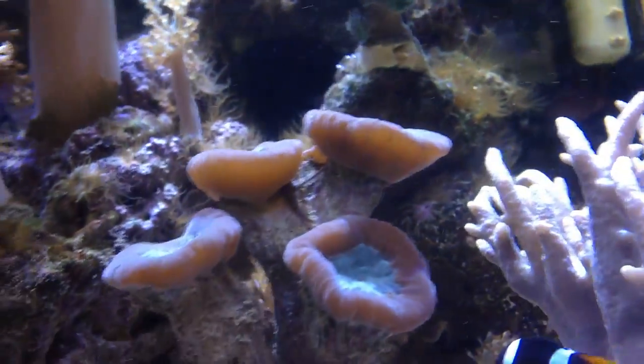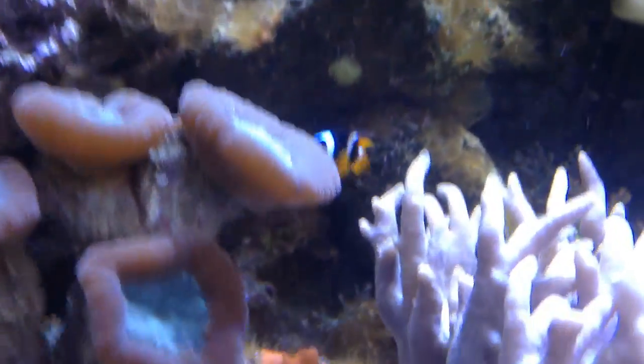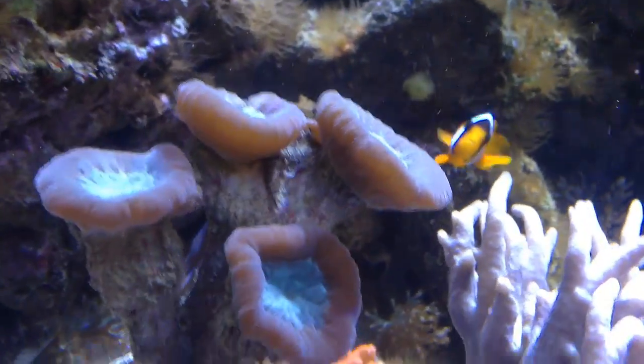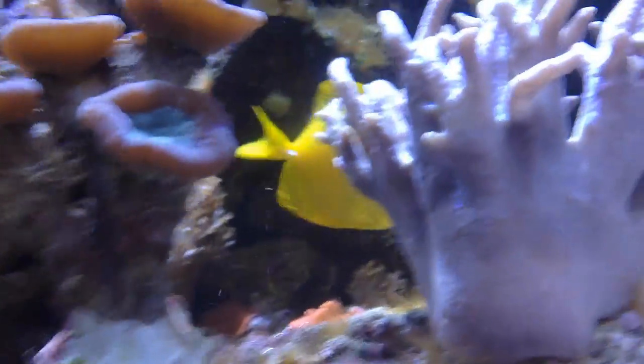The Caulastrea, as I said, is doing really well, with really nice coloration coming on the center of the heads. The yellow tang is doing really well. He is eating a lot. He's getting fat and healthy like usual.